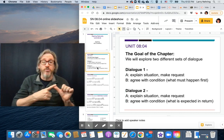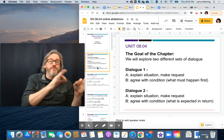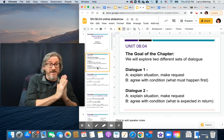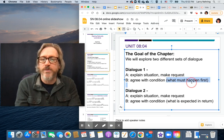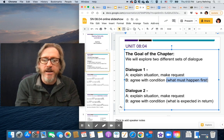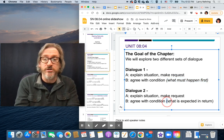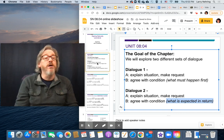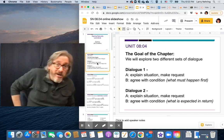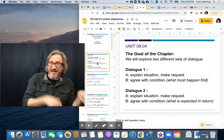Okay, so the first one is explaining the situation, making a request. That's the same as it was before. And then the response is, yes, but here's what has to happen first. The second answer will be, yes, but what is expected in return? So here's what I need from you, but I'll help you. I'll help you, but I need this. Or I'll help you, but first I got to do this.